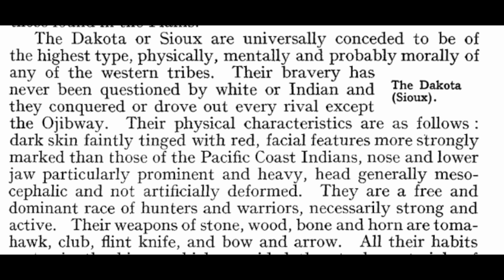Head generally mesocephalic and not artificially deformed. They are a free and dominant race of hunters and warriors, necessarily strong and active. Their weapons of stone, wood, bone, and horn are tomahawk, club, flint, knife, and bow and arrow.